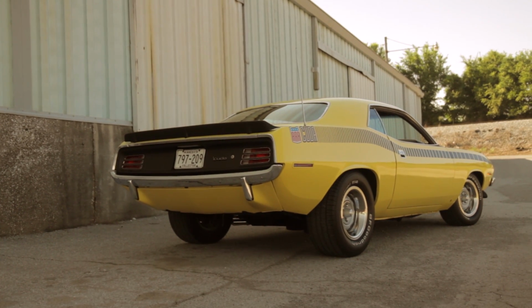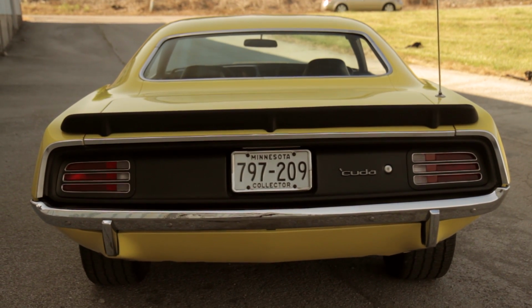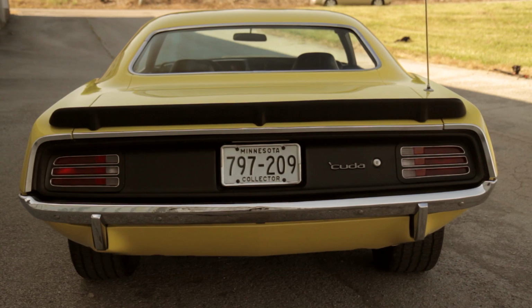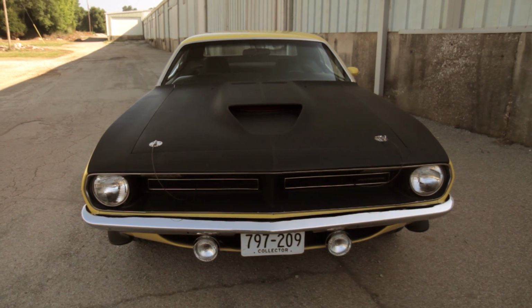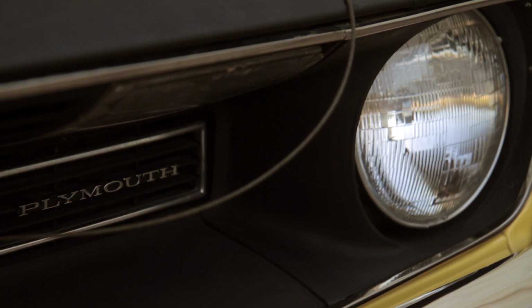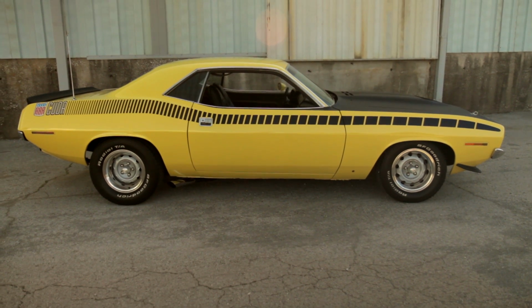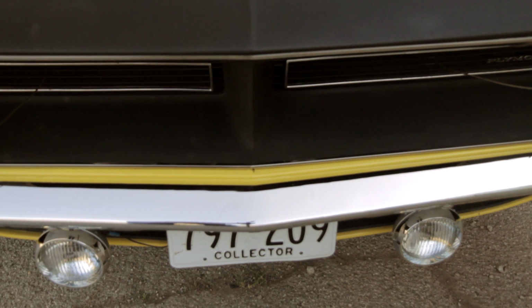The car started life as a 1970 Barracuda Grand Coupe, so it had a lot of different things on it than what the AAR actually has. It's been repainted, both the yellow and the black on the hood. The spoiler, the hood, the engine and transmission are all out of a wrecked AAR Cuda, so those were not original to the car when I purchased it. And also the stripes were put on it afterwards too.